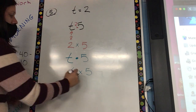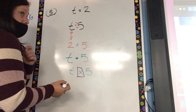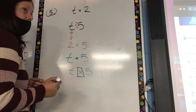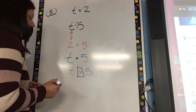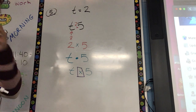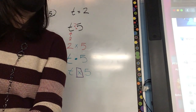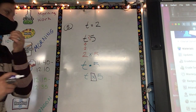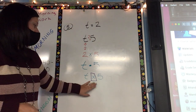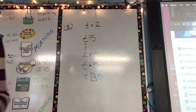And why do we want to be careful about using that X? That X looks like a what, Bradley? An X. It looks like an X, but what math symbol does it look like? Hey, Bradley, does that X look like an X? What math symbol looks like an X? Yes, Bradley. Multiplication. It looks like a multiplication symbol. Ladies and gentlemen, we want to be careful using our multiplication symbol. So we prefer to use the dot, or we leave it so they're right next to each other, my variable, my number. Good job, guys.